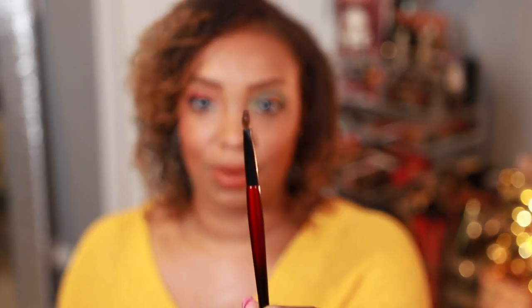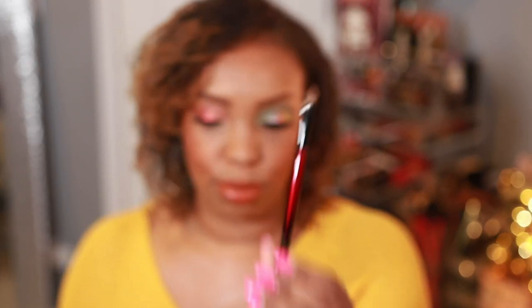Really, really pretty. What I do really like about this palette, every shade was very easy to apply with a brush. I went ahead and used my brush by Sonia G. This is the Builder Pro brush right here. This is a natural hair brush. Didn't have any problem picking up the shade whatsoever. I did go ahead and use my Glitter Glue by NYX.